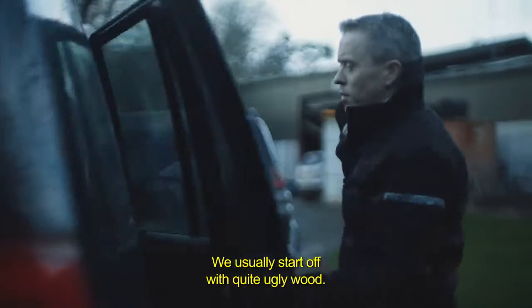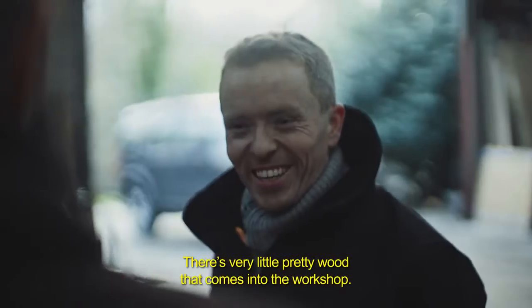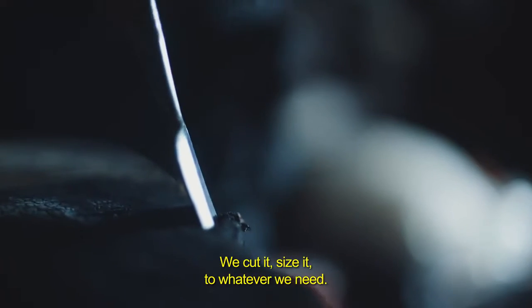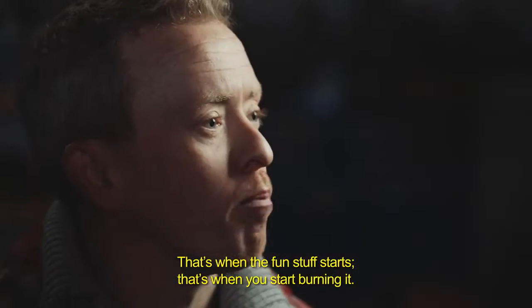We usually start off with pretty ugly wood. There's very little pretty wood comes through the doors into the workshop. Lots of it goes out, but very, very little comes in. We cut it, size it to whatever we need, and then that's when the kind of fun stuff starts. That's when you start burning it.